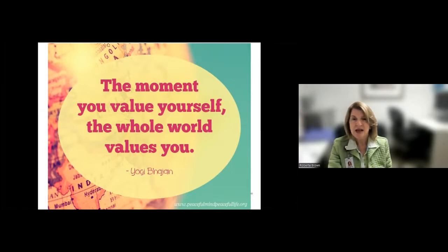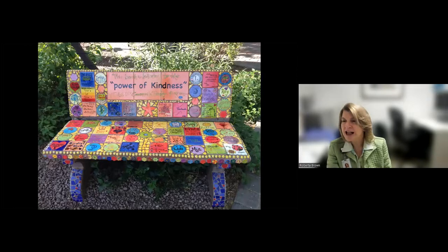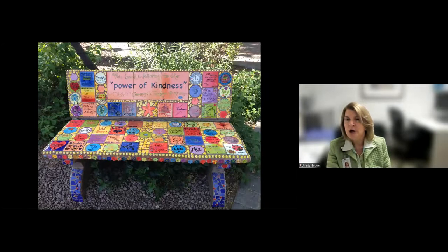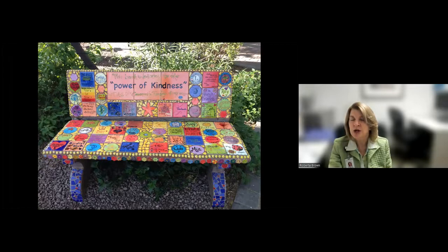The power of kindness is getting a lot of attention these days, and there's research being done on how this affects our cognition and our body physiologically. It secretes transmitters in the brain, serotonin and oxytocin. And we actually can develop this muscle to help us to be kind.